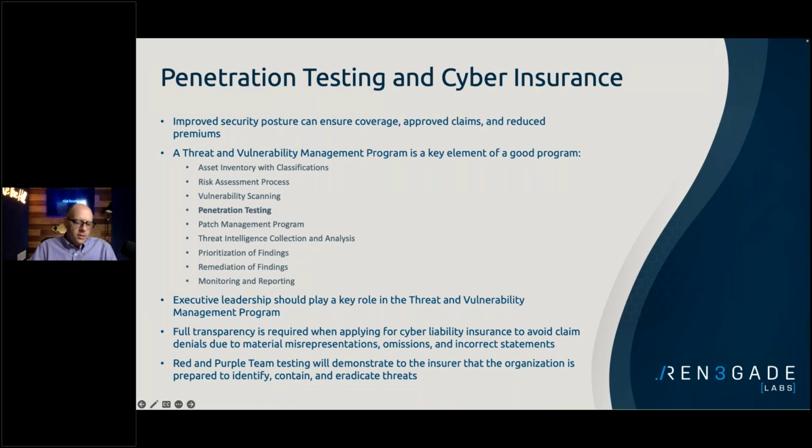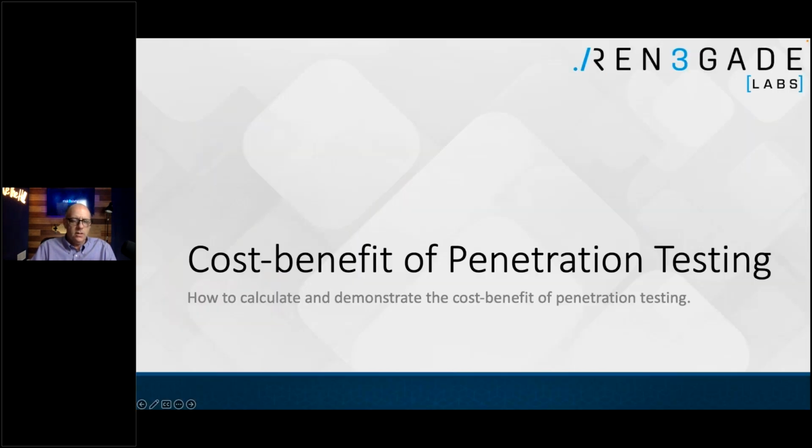Another really important aspect that you can layer into your threat and vulnerability management program is red teaming and purple teaming. I talked about those earlier, but red team and purple team is one of those key things that can help reduce the cost by 28%, and it will demonstrate another level of commitment and preparedness to your insurance provider. So having your teams engage in those, and when they come to ask you for those, it is something that you should seriously consider, because there is a significant benefit to it.